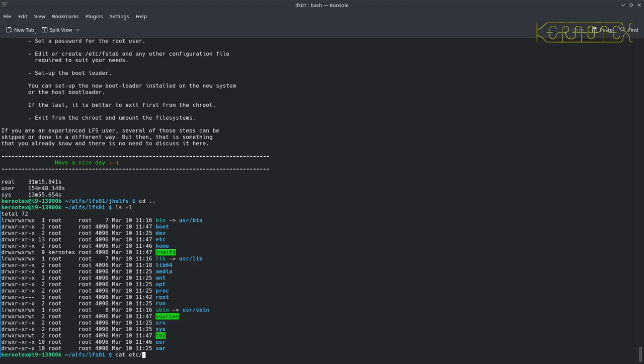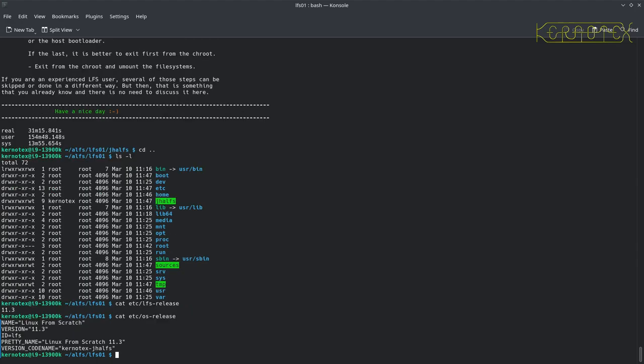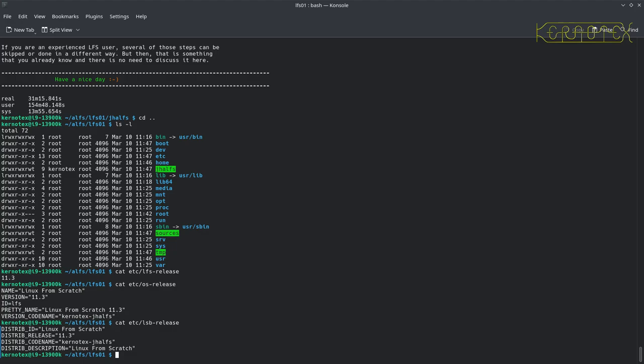Let's look at ALFS release. You can see there's 11.3 in there, as you'd expect. OS release, again, all the details look correct there. And LSB release, again, that all looks good.